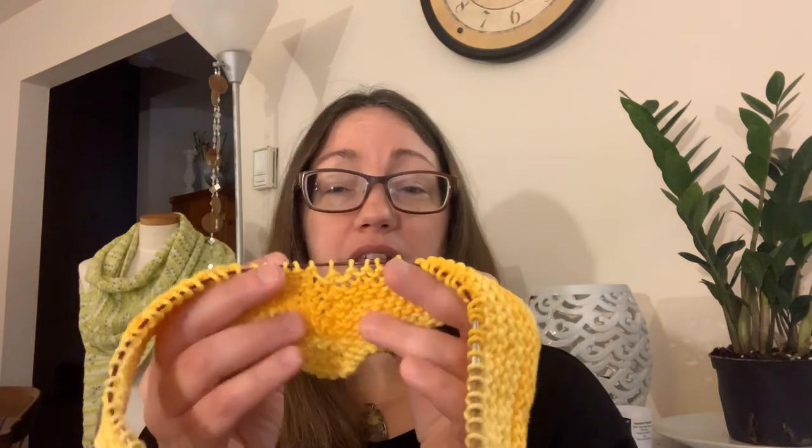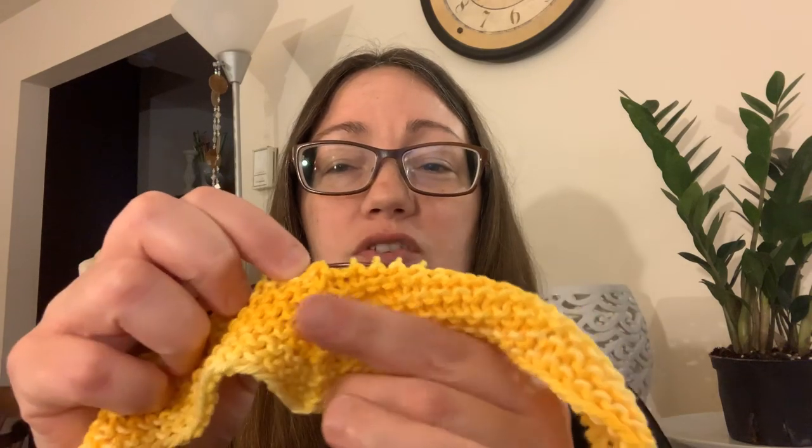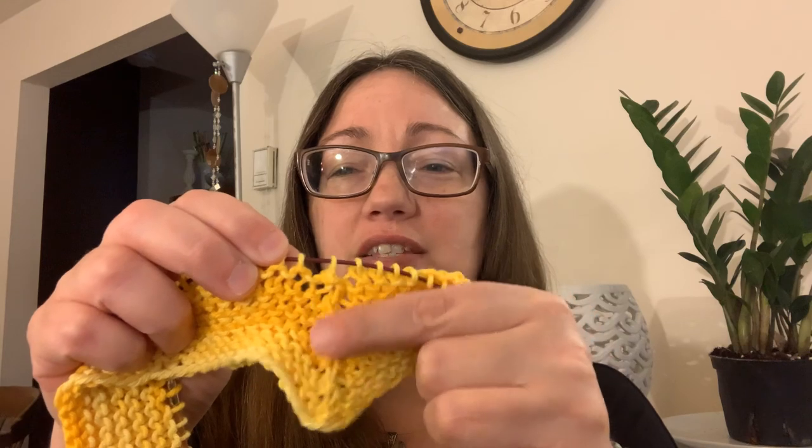So what I am doing here is mitered squares. That is where you are decreasing two stitches, one on either side of your center stitch. Okay, this is the right side. Can you see how that center stitch is raised? There is a bump there. I think you can just see that center stitch, right?